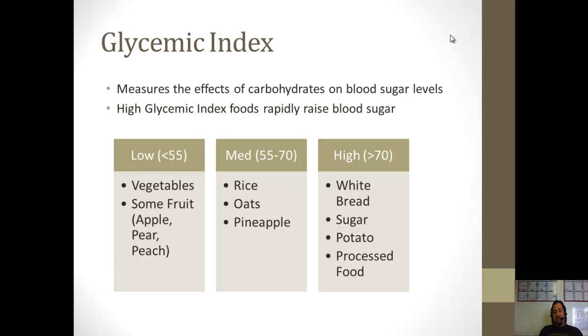So to understand how insulin affects the body and why carbohydrate intake is more important than anything else, we have to first understand the glycemic index. The glycemic index measures the effects of carbohydrates on blood sugar levels. High glycemic index foods rapidly raise the blood sugar, and low glycemic foods don't. So let's start with this.